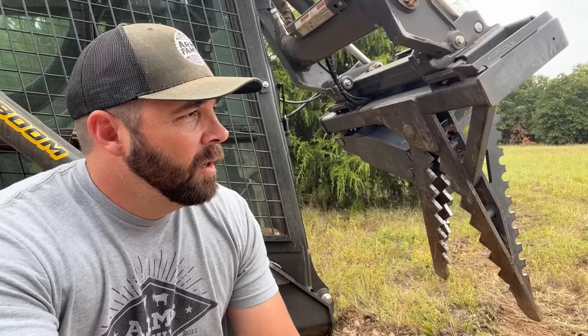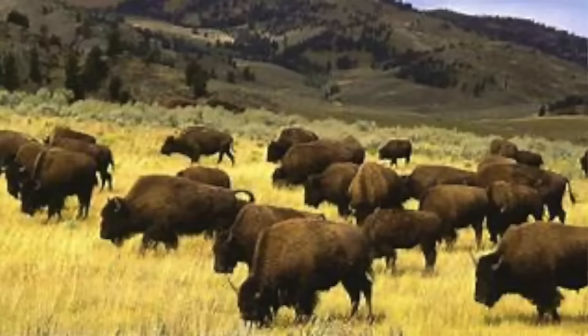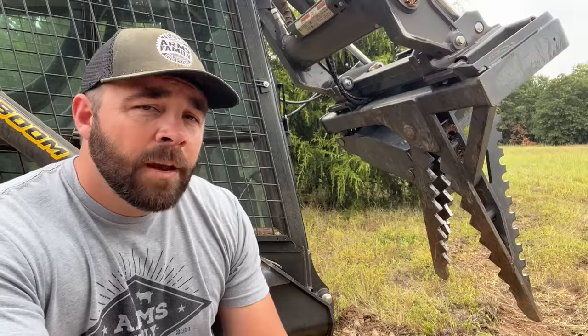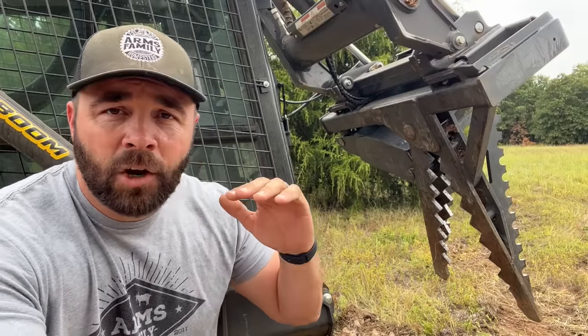So, you know, sometimes I wish we could go back. Speaking of Dusty and his bison, I would love to be able to go back in time, let's say 200 years, 250 years, 300 years, to when there were millions of bison roaming the Great Plains. And the landscape would look totally different. You take a herd of 10,000 bison and run them across the landscape, and they're gonna change the way that landscape looks.